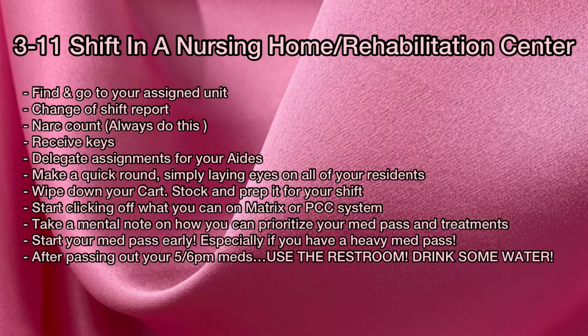Simply laying eyes on all of your residents. You want to do this before you sit your behind down and start clicking things off. Lay eyes on all of the residents. Make sure they are alive. Make sure no one's on the floor. Make sure no one has gotten hurt from the previous shift, not even your shift, from the shift beforehand.